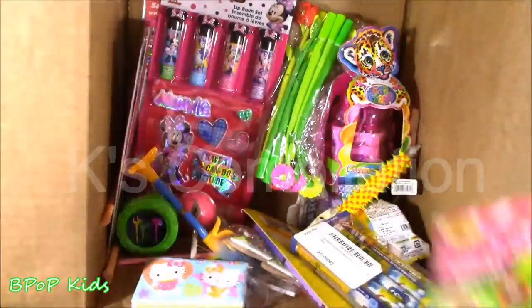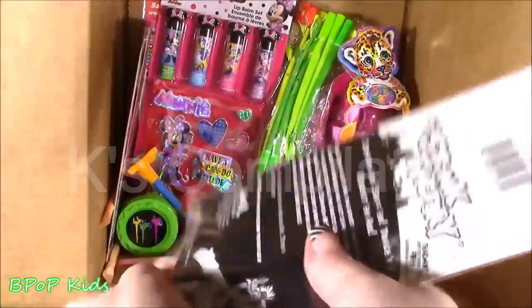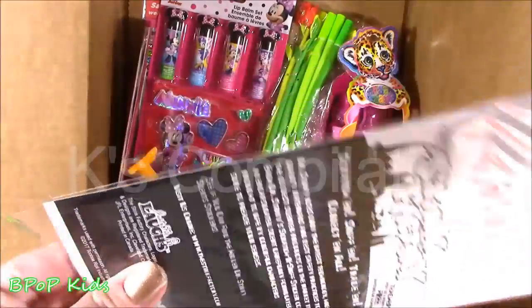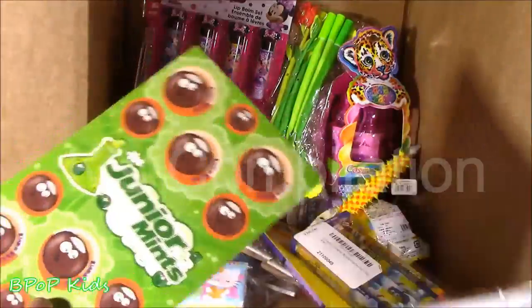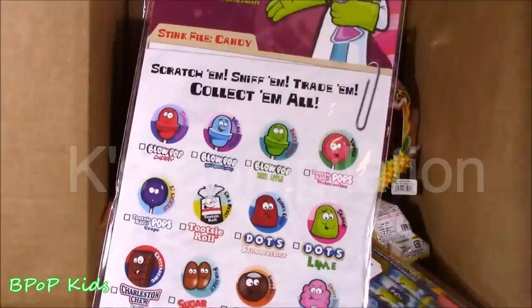There are two sheets. I gotta open these Junior Mints. This is like the thing I'm most excited about so far, which is kind of sad because I was looking for some Addams Family stuff, things that I used to play with, and I just don't see any of them.